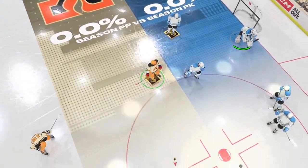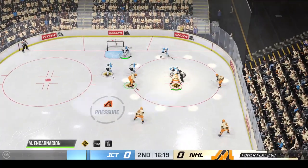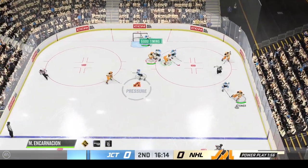First chance of the night here on the man advantage. An opportunity here to go up by one on the power play. You know they've worked on this in practice. It's something you do, your repetitions. This is what prepares you to be big in these moments.